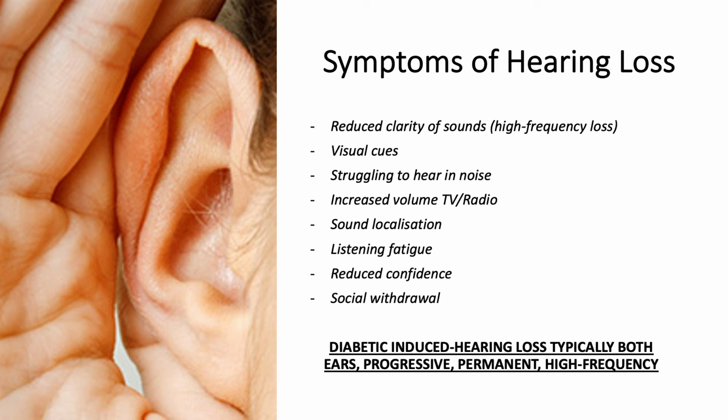People with hearing loss rely on their visual cues because they're not hearing so well. They also require visual information, so lip reading, which is hard in this present day and age because of the mask. Most people with hearing loss hear quite well in a one-to-one quiet situation, but they struggle more in background noise. People with hearing loss tend to increase the volume on the TV or radio. They also find it hard to localize sounds. They can hear a sound like an ambulance siren, but they don't know where it's coming from.